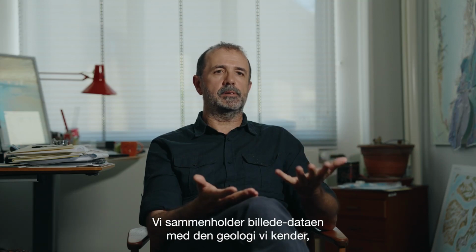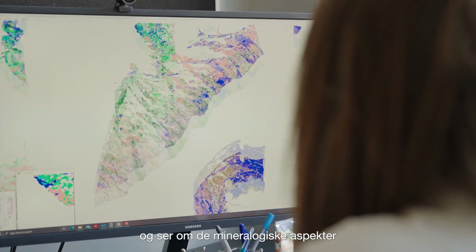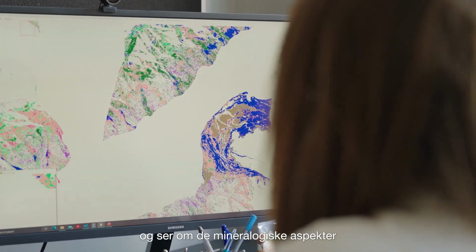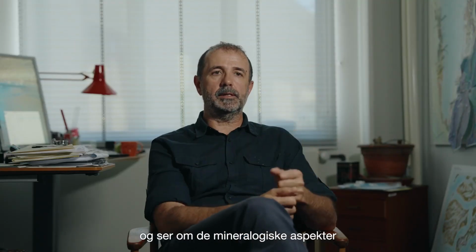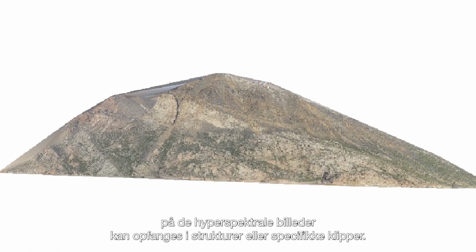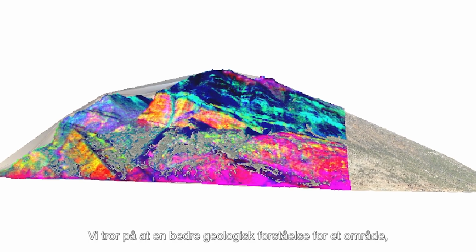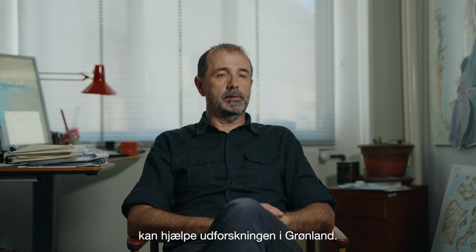We will take those data, those images, and overlay them with the geology that we know. And we'll see if any of the mineralogical aspects on the hyperspectral images can be picked up on structures or specific rocks. We believe that providing a better geological understanding of an area can help exploration in Greenland.